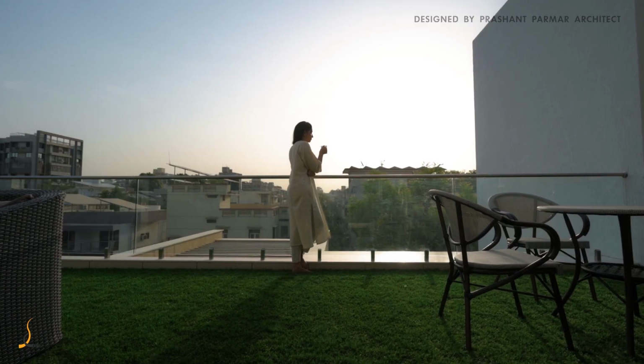Large plots are not essential for lavish homes, but thoughtful space planning can break the limitations of small plots by making them breathable, inviting adequate natural light and ventilation.